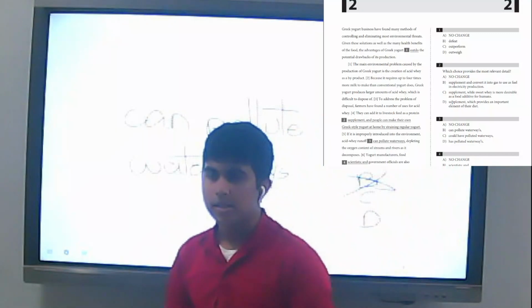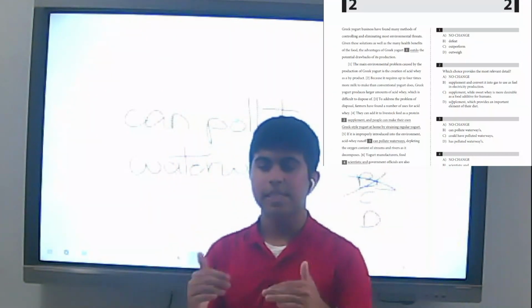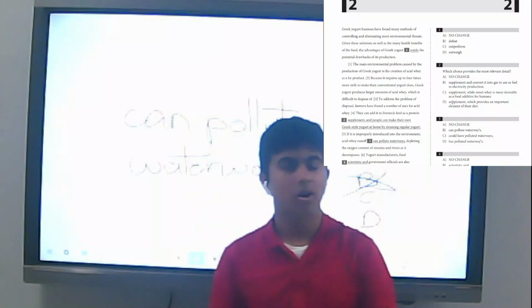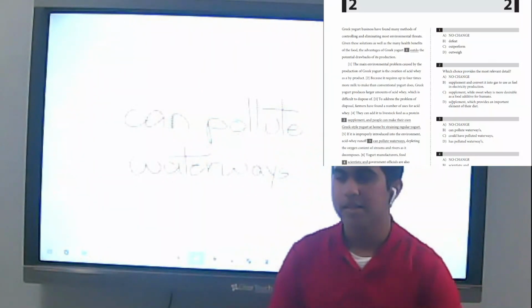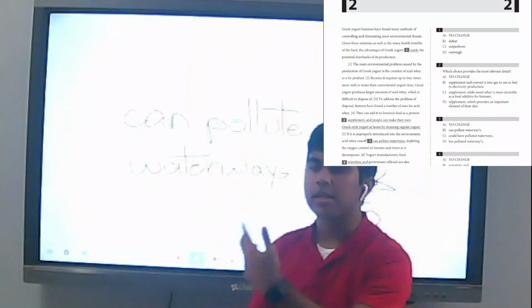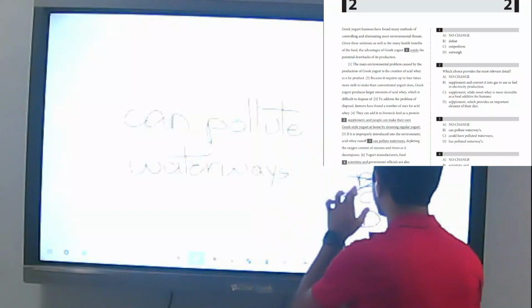Choice C says "could have polluted waterways." So we can go back to the beginning of the sentence. If it is improperly introduced into the environment, so that's like saying if. That's not saying it's already happened, or it's not in the past tense in any scenario. It is, if it is doing it. Right? So it's like a present tense while also having an if statement, if it happens. Right? So C is also going to be incorrect.